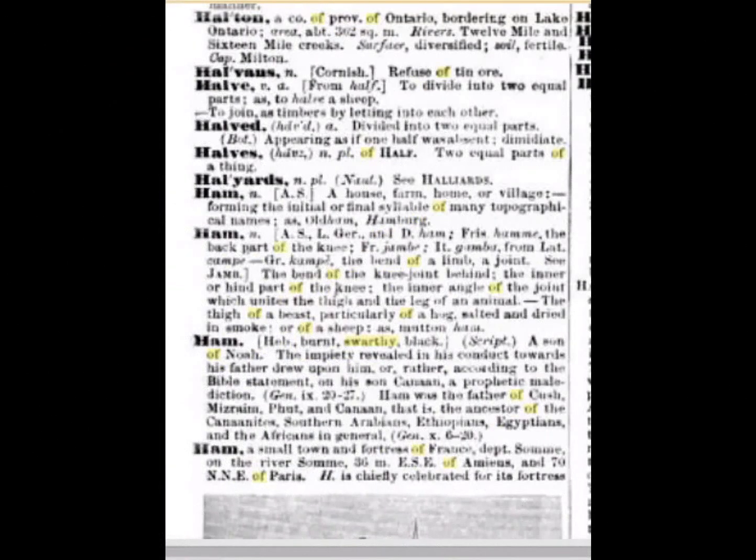Okay, before I move on, I want to touch on something because I've made the statement numerous times throughout these videos that the term swarthy means black or burnt face. Same thing. Adjectives describing the same thing. I want to use the 20th Century Encyclopedia, a library of universal knowledge edited by Charles Morris.